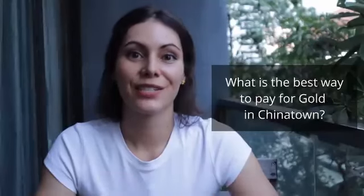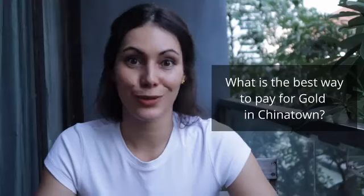Take cash. So cash is definitely king in these gold shops. It helps you negotiate a little bit, and most of all, if you do need to pay by card, I think they charge you between 5 to 7%. In any case, the shop that I went to, they had an ATM next door. So once I negotiated the price, you take out the cash and you take it straight into the store.